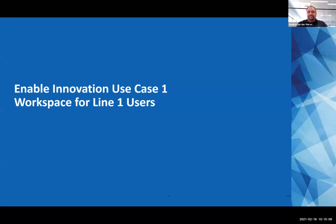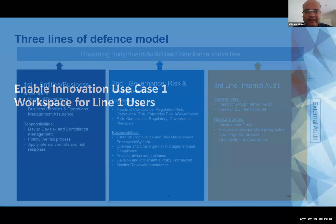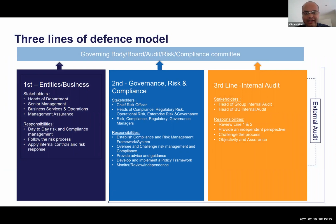So the first use case that we are going to look at today is the workspace for line one defense users. Just for a little bit of context, the three lines of defense model is a well-known pattern in the GRC world. It basically means that you have three defensive lines around which you arrange your governance processes to ensure the right amount of assurance and risk management practices are really embedded into the business.